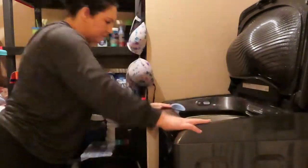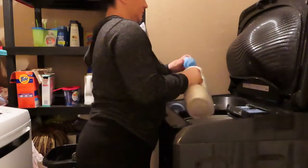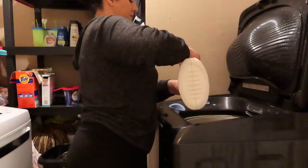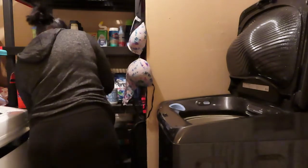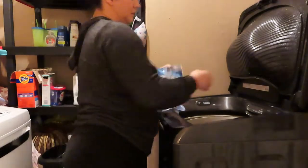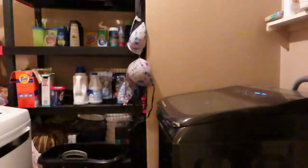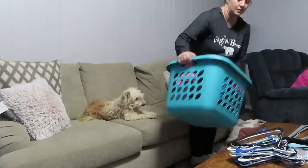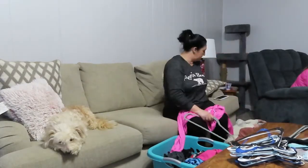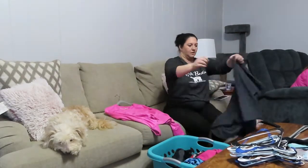And I do hang up all of my bras to dry. I do not put them in the dryer because the dryer messes them up. And if you just hang them up to dry, you will save the life of your bras a lot longer. Especially ladies, if you buy Victoria's Secret bras like I do, hang them up because they will last you a lot longer than if you just pop them in the dryer, because those things are $65, so they're very expensive. So just hang them up and let them dry.